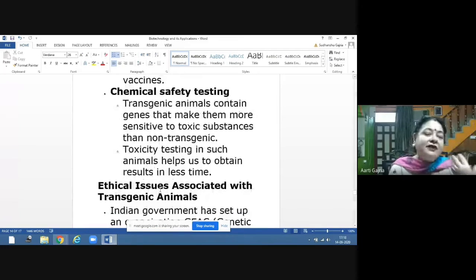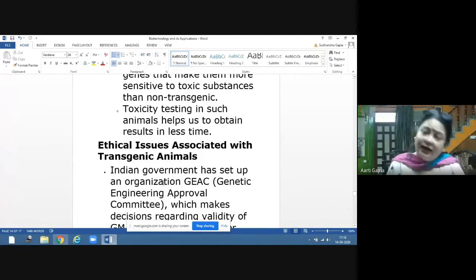Now, what are the ethical issues? There are ethical issues, because what we are doing is changing the genes. So we are actually playing with nature. We are disturbing nature, because we are changing the genes. If a person is having one set of genes, we are changing them. We can change the genetic makeup of the vegetable, of the plant products, for that matter different organisms. So when we are producing the transgenic animals, there are certain ethical issues.